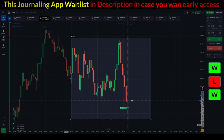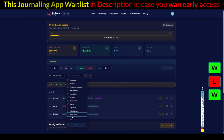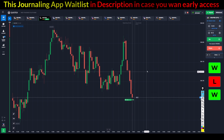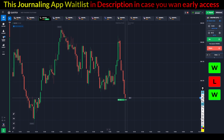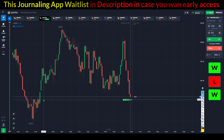Let's go. I'll take the screenshot real fast. And we got 50, it's a third touch break. Today is just a day of third touch breakout, margin of safety. Let's go. Most likely it's going to be a winning trade, but going against this kind of momentum is pretty risky, I would say. But yeah, we got this right here. It's causing a breakout, and then we probably have a lower time frame entry. I haven't checked it.